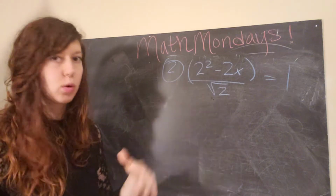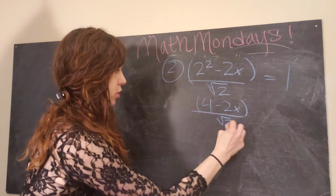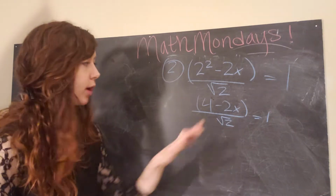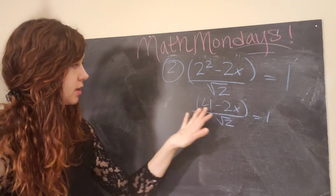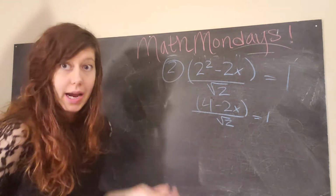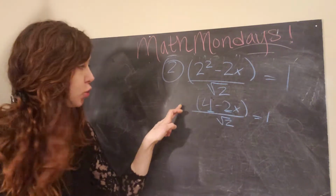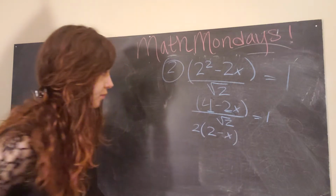The first thing we want to do is simplify this exponent. So we get (4 minus 2x) divided by root 2 equals 1. And now, personally, my preference is to get x by itself right away. So I like to pull out numbers from the parentheses if I can. In this situation I can, because the number 2 is common in both of these numbers, which means I can pull a 2 out of the parentheses. So I get 2 times (2 minus x).